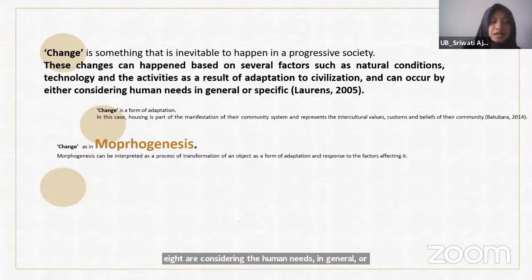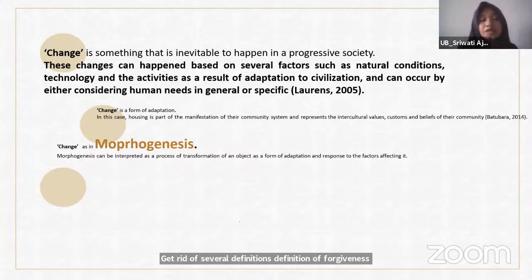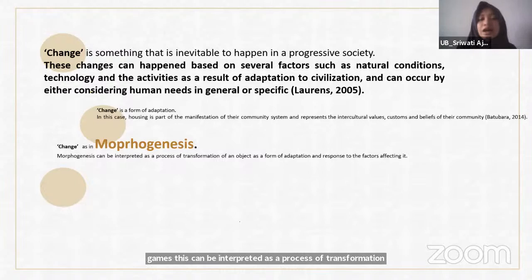And in this case, we are focusing on housing, which Batubara said was the manifestation of their community system and represents the intellectual values, customs, and beliefs of their community. So when these values, customs, and beliefs change, the housing itself will try to adapt to the new ones. There are a lot of changes in architecture. There are transformations, morphology, but here we are focusing on morphogenesis. I've gathered several definitions of morphogenesis, like from Osterlund, Wang and Yuan, Rodosky, but we can simplify it by saying that morphogenesis can be interpreted as a process of transformation of an object's form as an adaptation and response to the factors that affect it.